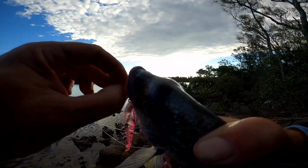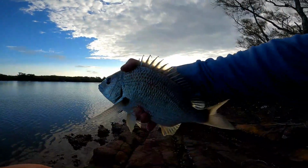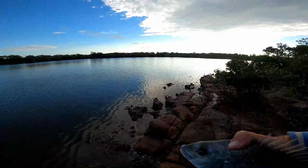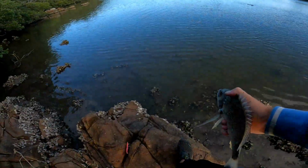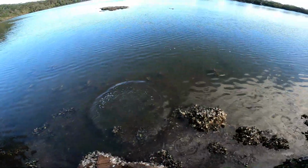It's funny how we're talking about bream, how one followed my lure in over there, and as soon as I chuck out I caught one. Nice fish. Let's get him back in the water. There he goes. He's out of there.